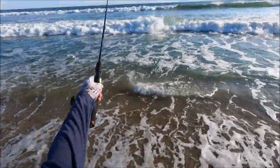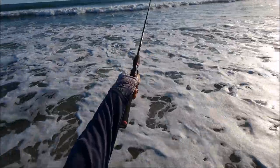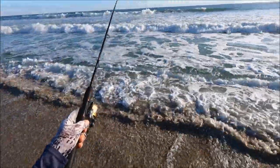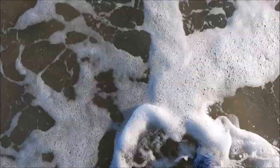But the birds are out there and the bait, look at that. I don't know if you guys can see it. It's almost 150, 200 yards. They're killing it. It's all over there. Obviously, it's an outgoing tide, so they're all the way out there. Not an incoming tide or high tide.